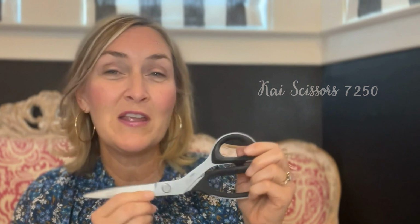So I'm going to start with the scissors. My favorite scissors are the Kai scissors. This is a 7250, but they come in all different sizes. Some are shorter, some are longer. This is kind of right down the middle of the road. I love them. They have stayed sharper than any other scissor that I've had since I've been upholstering, and I absolutely love the Kai scissors. Number one tool, you got to have some sharp scissors.